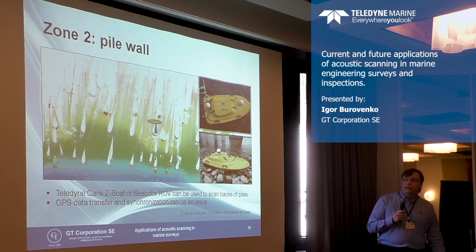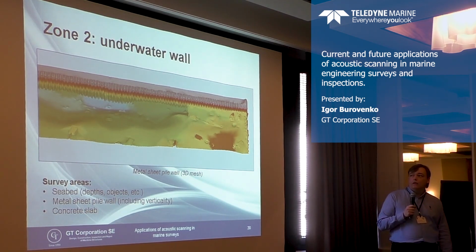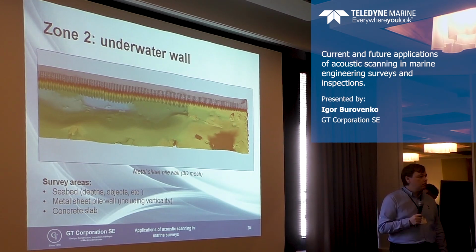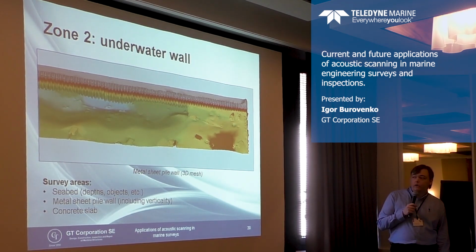I will go now to the second type of walls which we encountered, the metal sheet walls. So here I will show the mesh for the seabed right from the start, because we already discussed it. Nothing super serious, but we have the deep area to the left, and we have a steep area to the right. So we had to do here the seabed, the metal sheet pile, including the verticality, the head, which we call the concrete slab, and we had to check for damage and all the stuff which I showed earlier.